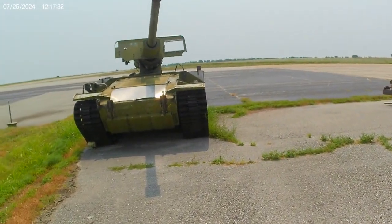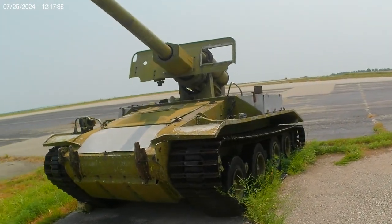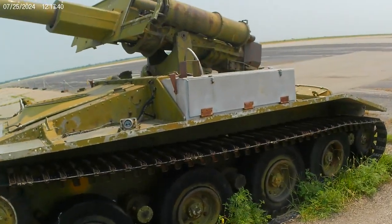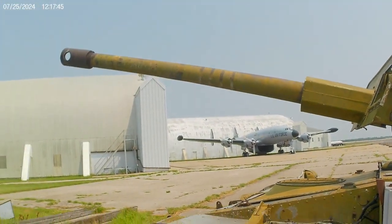Then here's a little, well, it's not little by any means, piece of weaponry. A big gun there on a track.